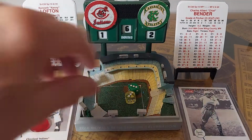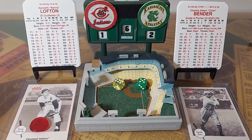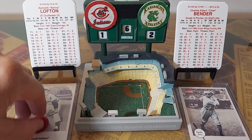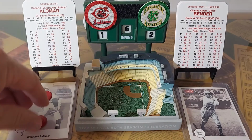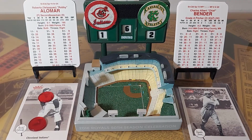3-3 roll, that's going to be a hit column roll for Kenny Lofton. 56 is a double. Lofton represents the potential tying run. With no outs at second base, here is Robbie Alomar. Alomar doubled in the first inning and scored Cleveland's only run.